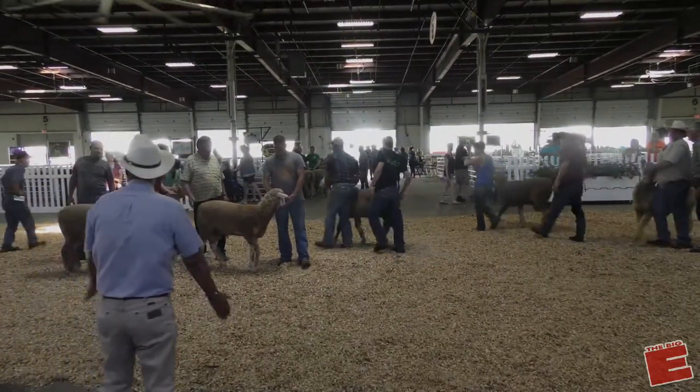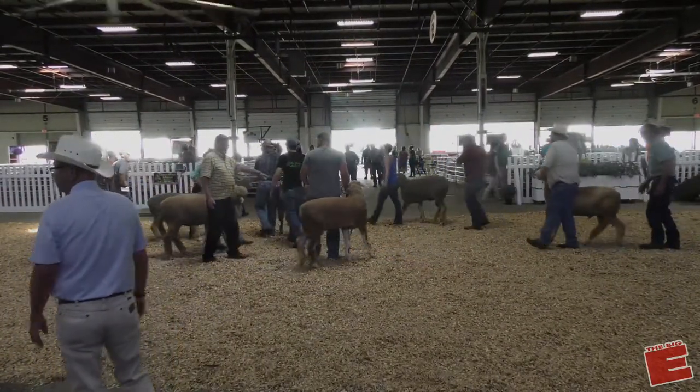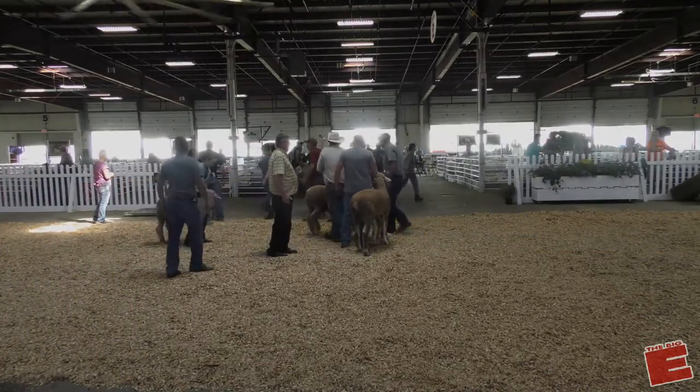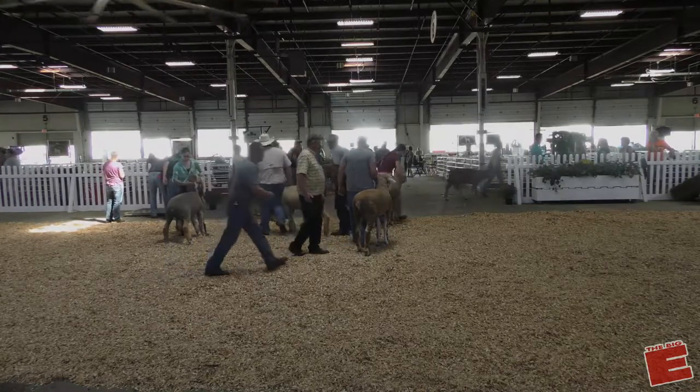All right, we'll get a weight on these junior ram lambs, and if you have an entry in the pair class, go on and line them up at this time. We're ready for our pairs of ram lambs.